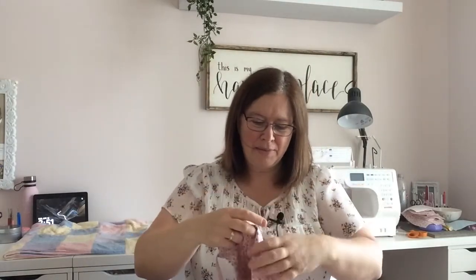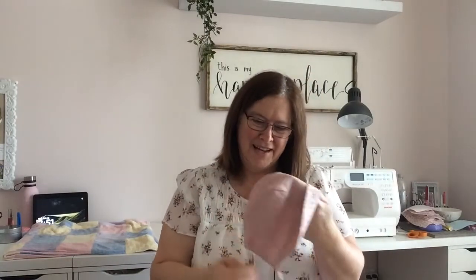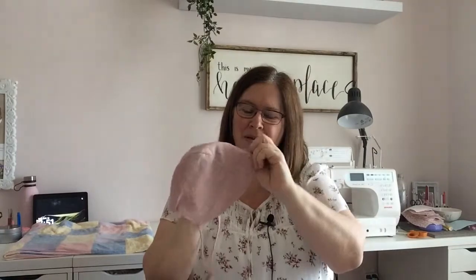And then with this one, I put the floral inside. So it's just a pretty, fairly neutral floral, but nice and pink for her mommy who loves pink so much. So again, this was the 0 to 3 month size. Now these bonnets I do find fit a little big. So hopefully this will fit her all summer. But I'm happy with how that turned out.